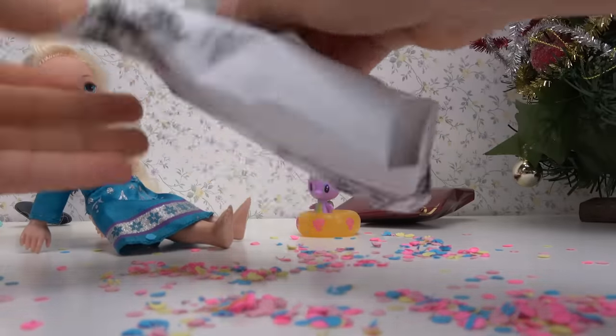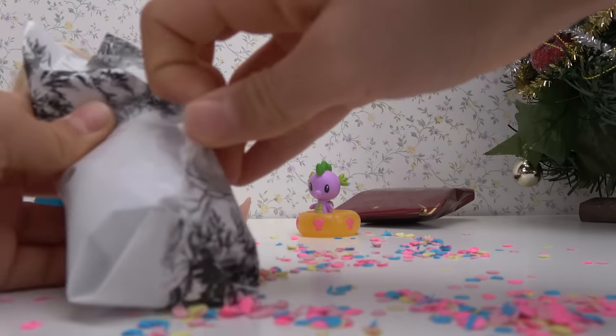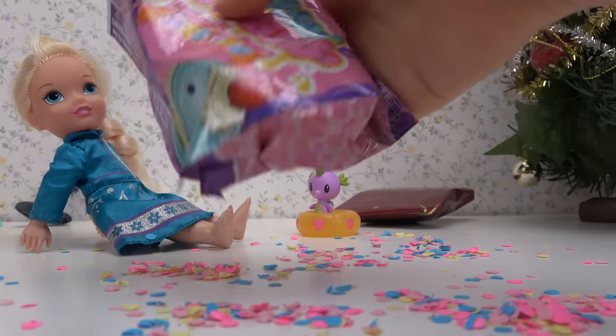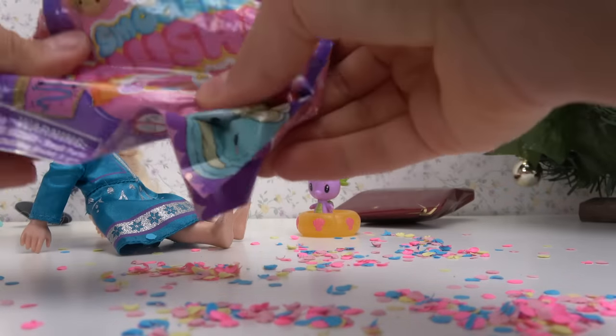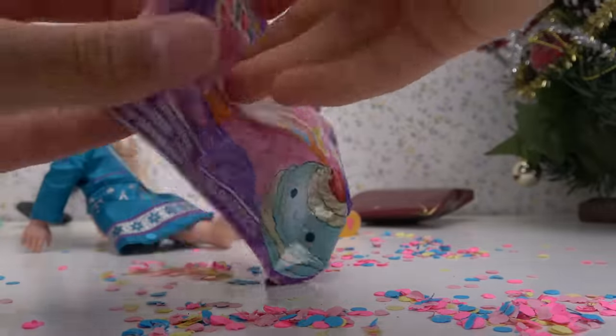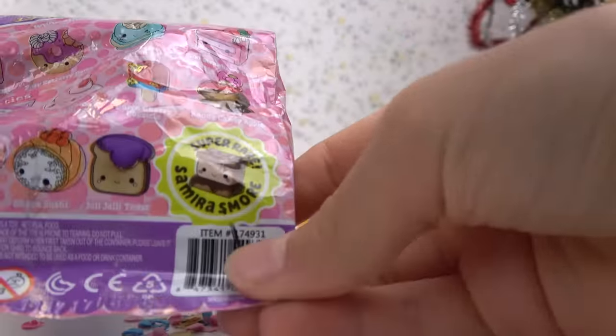Anyways, I'll open mine up. And I got... I'll be extra careful with opening this one. I don't know why. A smushy mushy! Yes! A smushy mushy besties! Yummy scented! I really want Samira S'more.